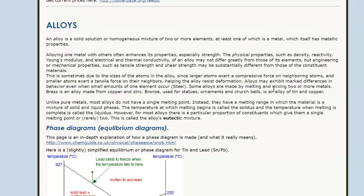Alloys are mixtures of two or more metals. And the reason we make alloys is pure metals have two problems. First of all, pure metals have the highest melting point. And secondly, pure metals are the softest. So once you mix two metals together, they tend to get harder and it tends to lower the melting point. Perfect, because if it's got a low melting point, it's easy to make. And if it's harder, it's good. So that's why we hardly ever use pure metal.